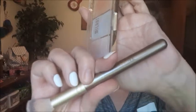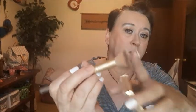Now then, I use this brush for when I'm using my L'Oreal True Match Lumi, and this is another highlighter, but I'm not going to use this highlighter. This brush is what I use. This is my Sakura. It's made by Sakura. I don't know if y'all can see that or not. It's about rubbed off. Okay? I love this brush.